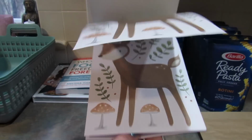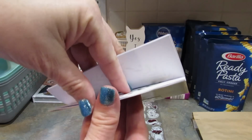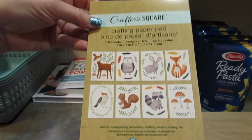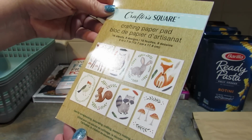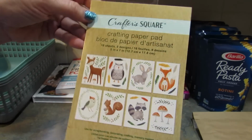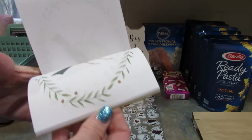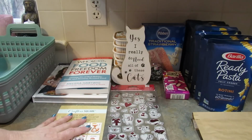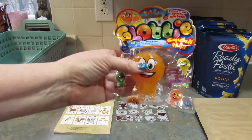What do you do with this kind of stuff? I just love the little squirrels. That's my daughter's nickname from when she was very tiny. The raccoons, the mushrooms. I just thought it was really cute. And it is 16 sheets, 8 designs, and they are 5x7. I guess you could put them in a frame. Yeah, I don't know. I just really liked it. So I got it. They had another one, and I did take a picture of that one so you guys could see it.